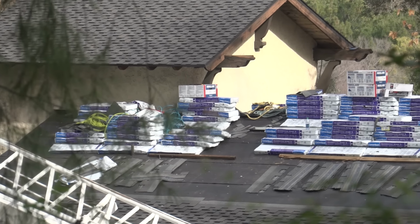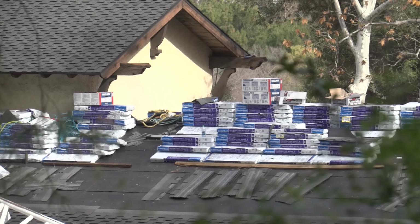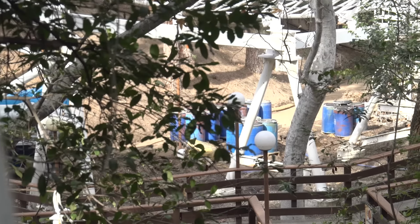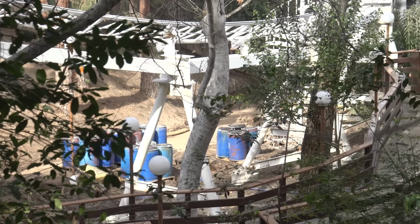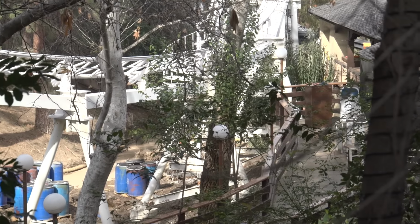Looks like the station's getting some new roofing. Yep, just standard maintenance here, folks. Getting a new roof on the station. I'm sure it was well overdue. A bunch of barrels of something down here. Could it be blue paint, white paint? Could it be not paint at all? I don't know, but it's down there.